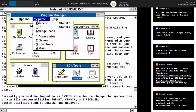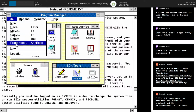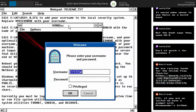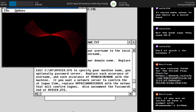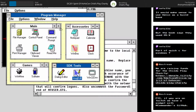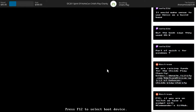Let's see here. Is there a reboot function? I'm guessing not. If I log off... Well, that probably makes sense because we were logged in as system. But it's not supposed to do that. Alright, let me see. If I go back to here... Yeah, I still have no working keyboard. Let me reset it.